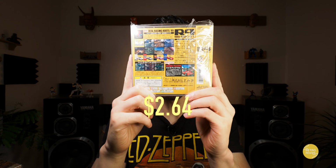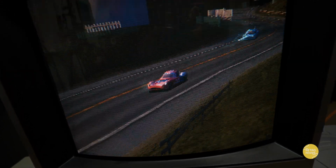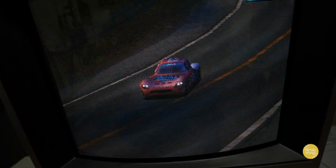I think I got all of these at a Book Off, but definitely a fan of Ridge Racer, and I recommend it if you have a PlayStation. Definitely get in on that Ridge Racer action.